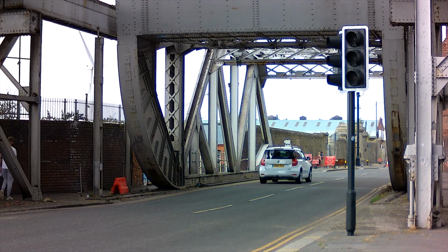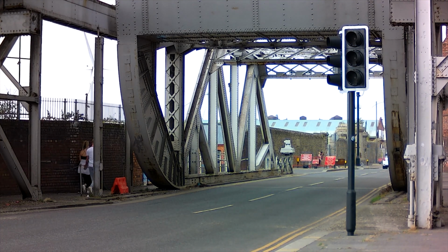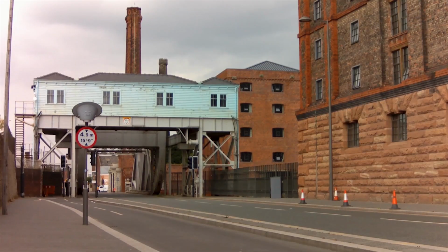You join me here at the Bascule Bridge that crosses over the way into Stanley Dock. If you're going out to sea, you go from Stanley Dock into Collingwood Dock, into Salisbury Dock, and into the Mersey and out to the Irish Sea. Or if you're coming inland, you go through Stanley Dock to go into the Leeds-Liverpool Canal.